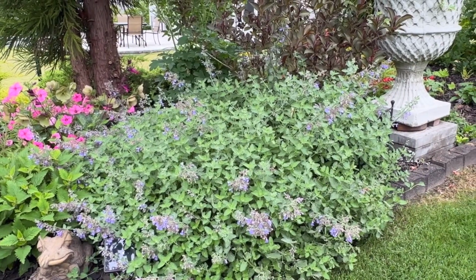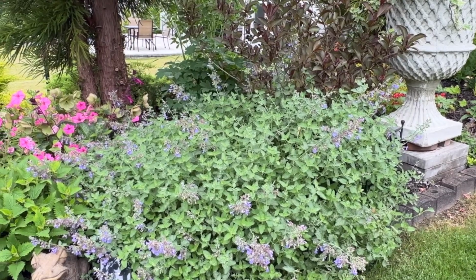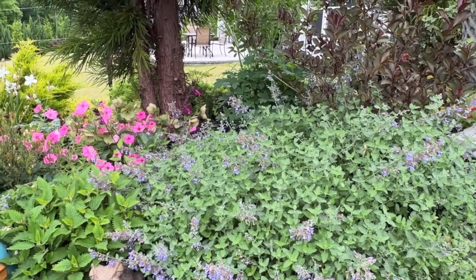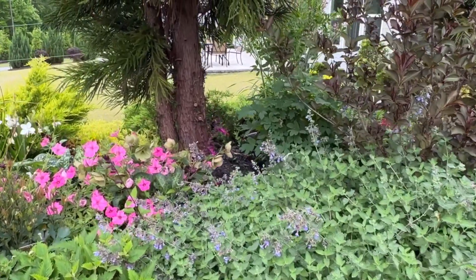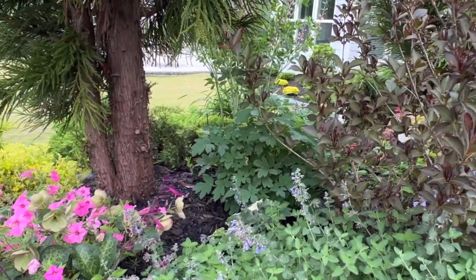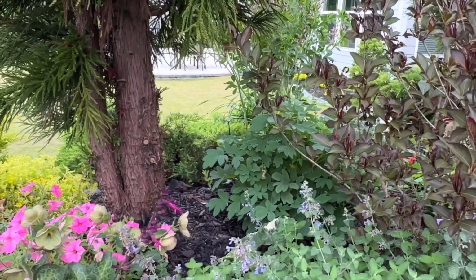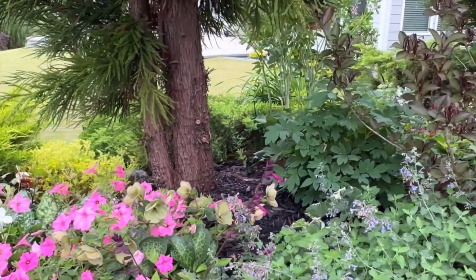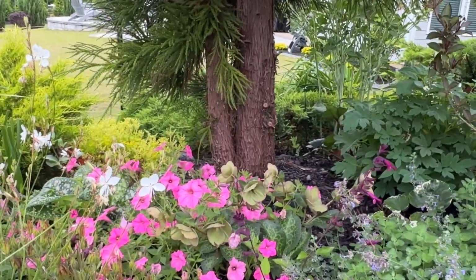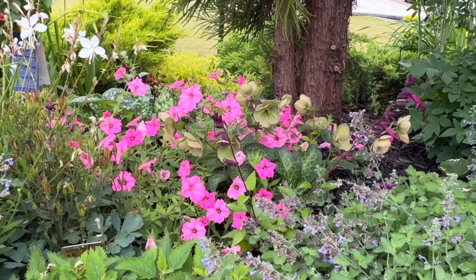Walker's Low Catmint gives a big presence into my cottage garden, and the bees just love that, like I told you as well. And then behind that, I have the Bleeding Heart that I planted this past year, and I still really like the foliage on that. Look at the leaf structure, just so pretty. And then the hellebores are still kind of peeking behind that. You can see the hellebores right here mixing in with the bubblegum.